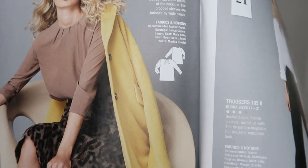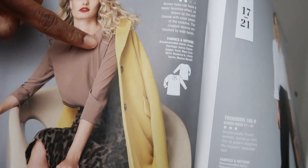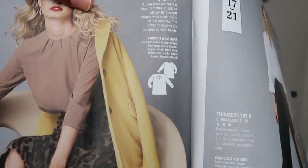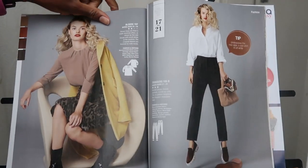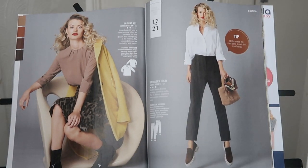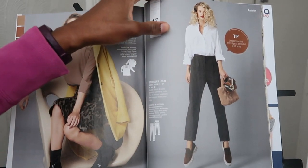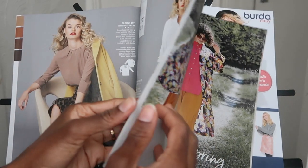It seems to be an easy top. It doesn't have a lot going on apart from a button at the keyhole opening, which makes it an easy top. It actually looks nice. And then over here we've got the same trousers appearing again, the pleated trousers made out of polyester stretch. It's interesting, and these trousers are in short sizes too. Yeah, very interesting.